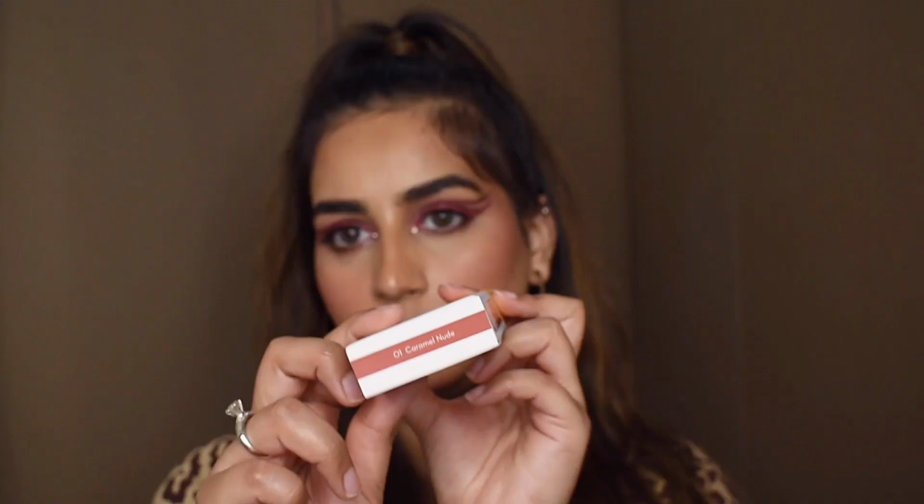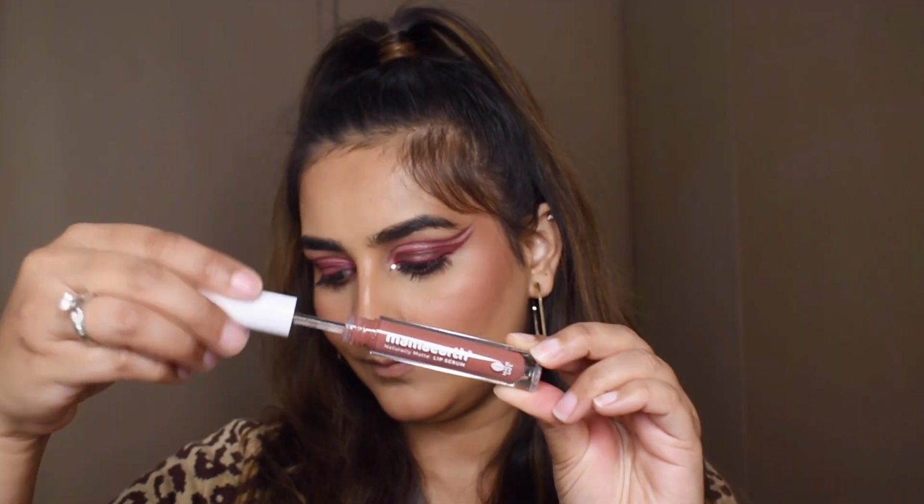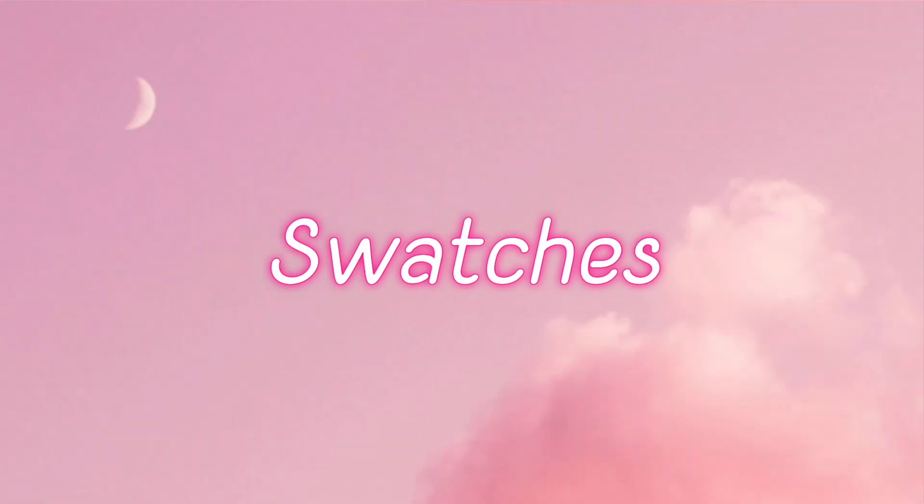Without much ado, let me quickly jump into packaging and the swatches. So they come in this beautiful outer packaging. They retail for 600 rupees for 3 ml of product.